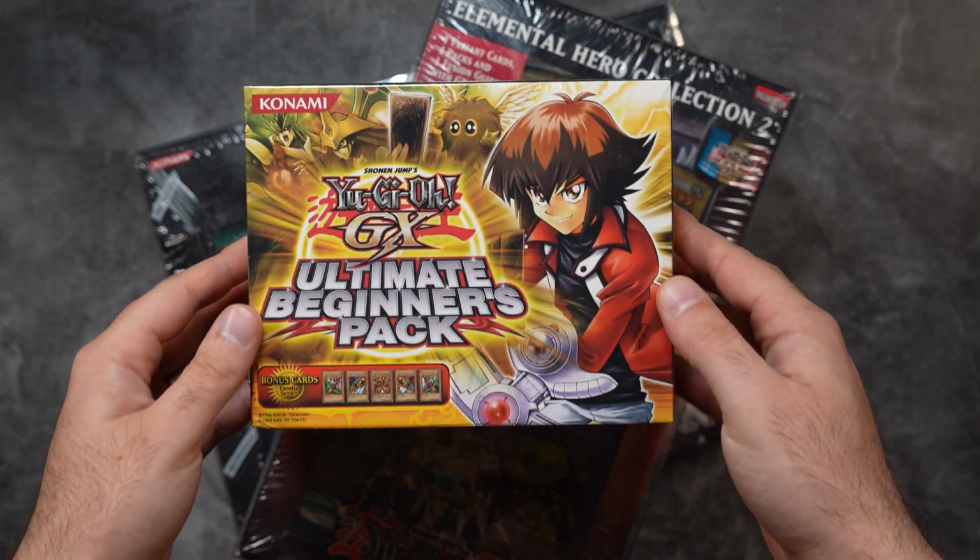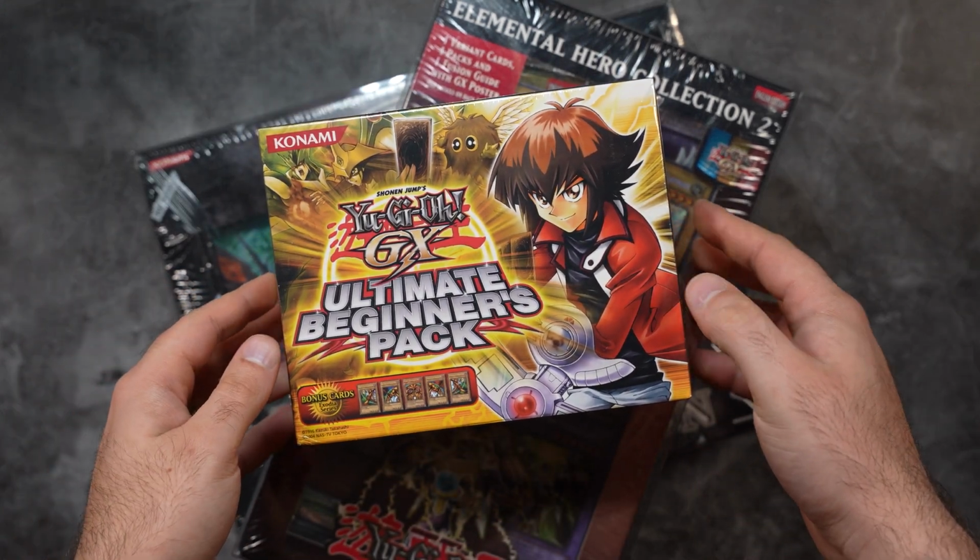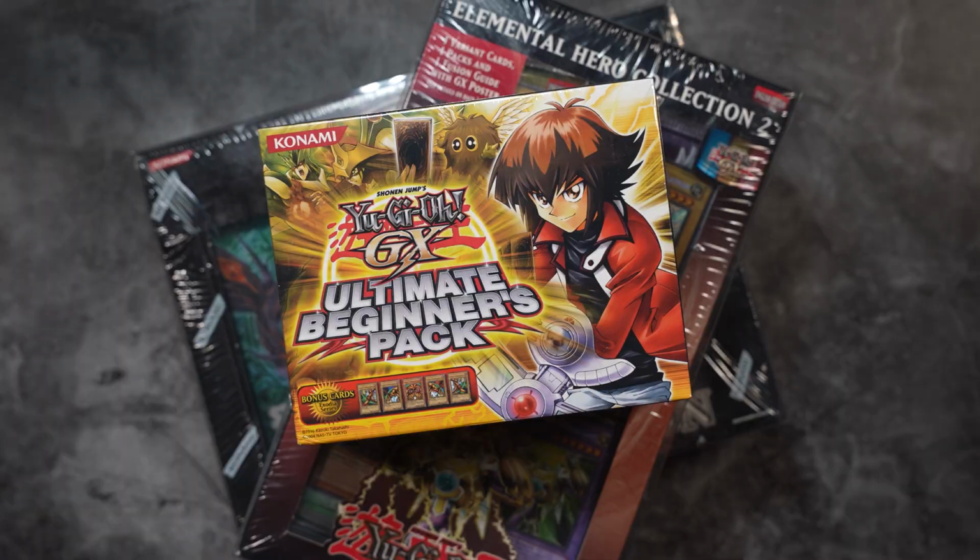So to sum it all up, all of these products are extremely rare. I would say that the top 5 are all interchangeable with just your personal experience and what you've seen. However, I could definitely say that these top 5 are the rarest sealed product out there in the Yu-Gi-Oh world. There is nothing that compares to them from the Pokemon or the Magic side. There is nothing that comes close to 1 or 2 products every 6 years.